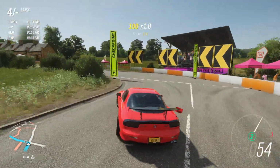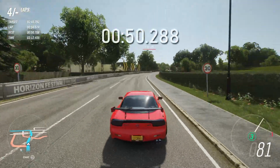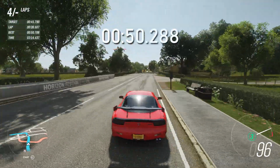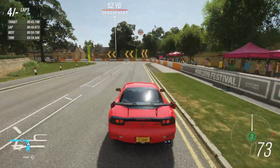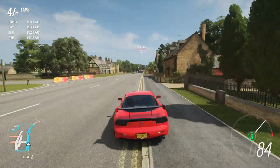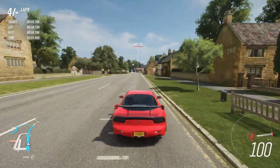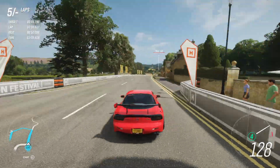This car, in the end, managed to pull off a 50.288 second lap time, which in terms of the hot lap challenge that I've been doing, would have put it in first place. These tires are crazy. They're just ridiculous.